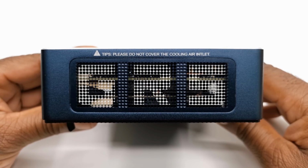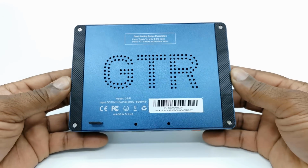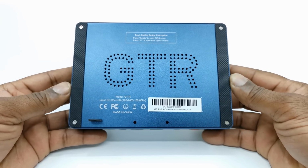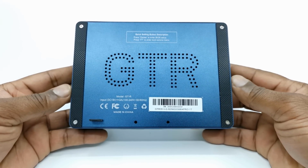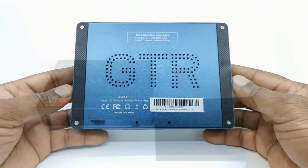Both sides of this PC have intake vents for each cooling fan respectively. Below the PC, you have 2 anti-skid rubber strips, screw holes for attaching the mounting bracket, 4 screws for removing the entire panel, and some ventilation holes in a GTR pattern.